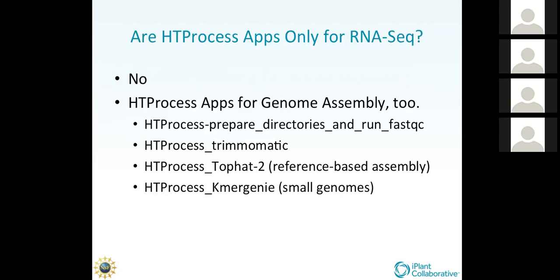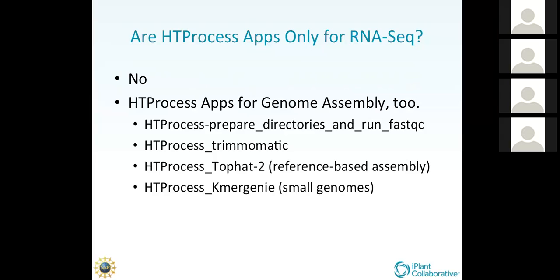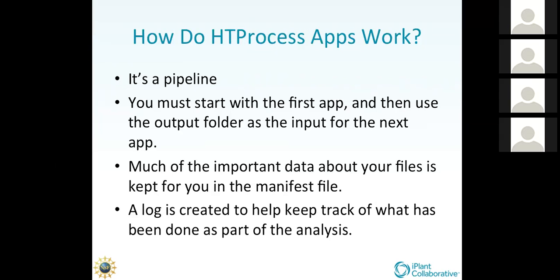So the question may come up, well, since we have all these apps that are designed for Tuxedo pipeline, is this only for RNA-Seq? And the answer is no. HTProcess apps are not just for RNA-Seq. They're also for genome analysis or genome assembly, for example. And so eventually we will be building HTProcess apps specifically for genome assembly, and to some extent we have already. But for now, the cleanup tools are good, handy tools for everybody.